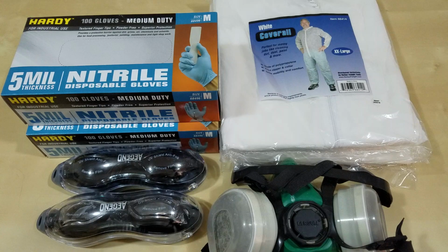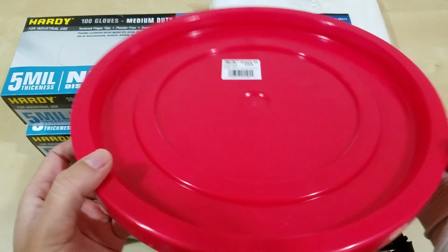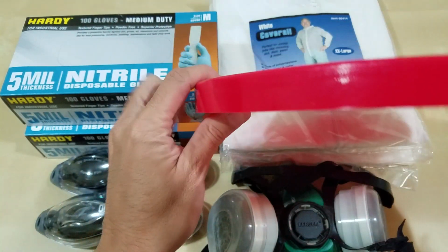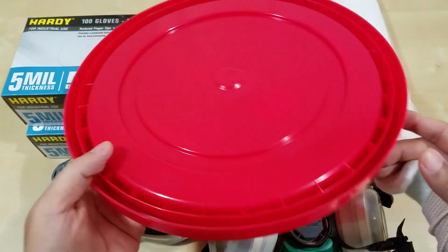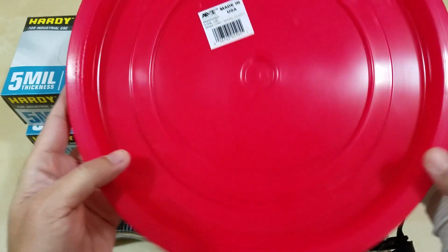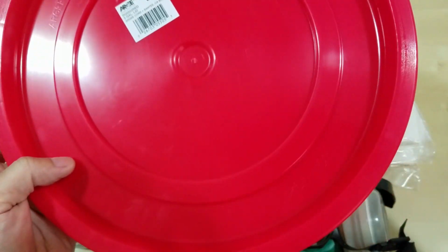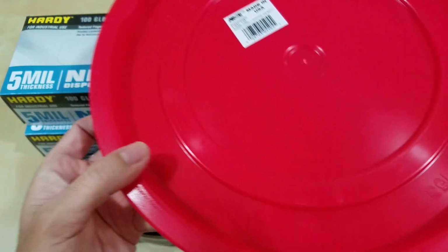Okay, another thing I got was, they sell these separately. They're the lids for the buckets, and they're like $2.99. I got 30% off, so they're really cheap. Made in the USA. Thank goodness they're made in the USA. They got a lot of them. And this goes onto my bucket here.